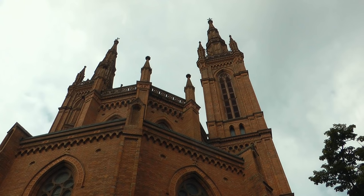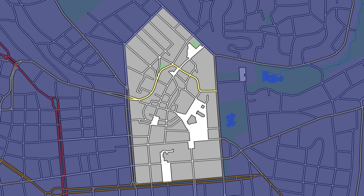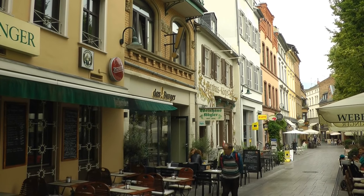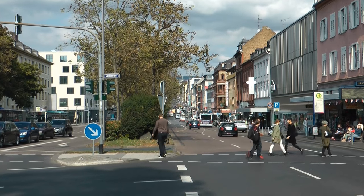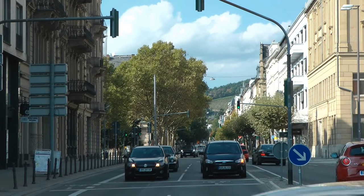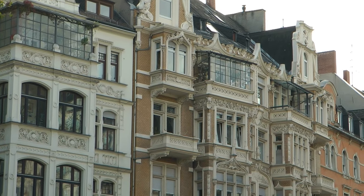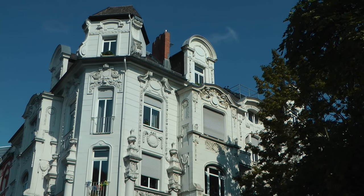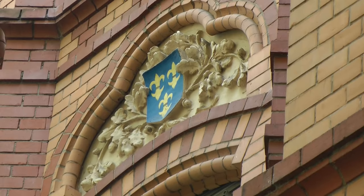All this is in the historic centre of Wiesbaden, which has the form of an irregular pentagon. To 19th century city planners, the chaotic layout was a bit of an embarrassment. As the city grew, their solution was to build wide boulevards with grand buildings and churches to cordon off the historic Pentagon from the modern city. These new developments survive to this day, quiet, leafy streets of impressive early 20th century houses. During this period, the city's population was doubling every 20 years.